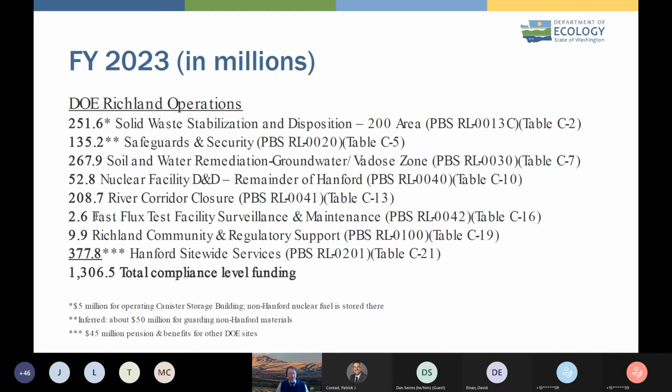Another number I want to call out is the river corridor closure number, and that's from the life cycle report for fiscal year 23. That's a big portion of the Hanford budget. It's still about a sixth of the Hanford budget. For 2023, over 1/5 of that $208 million, so about $46 million, comes from what's called cost and schedule uncertainty. That's a number that's carried on all the different accounts in the life cycle report. It actually adds up to quite a bit of money.